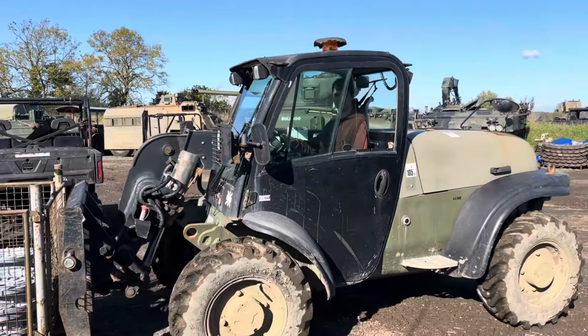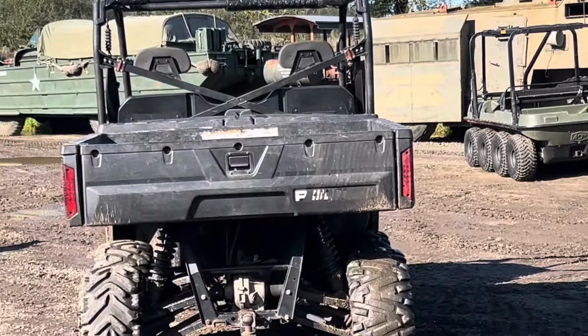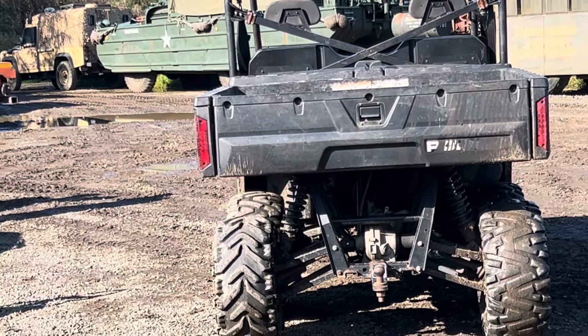Now, battery for the Argo Cat. Over there. I mean, I'm a bit fumbling. Very, very impressed by that Polaris Ranger. I wish it didn't have odd tyre on the back. I hate vehicles with odd tyres. That does my crust.